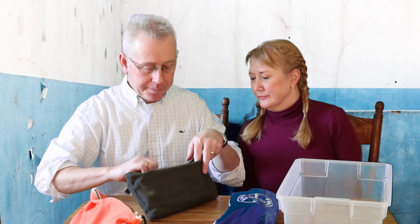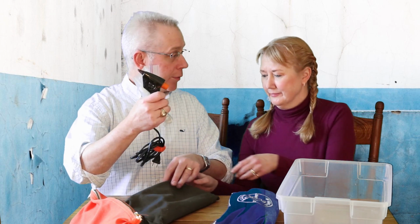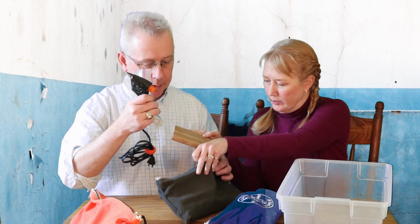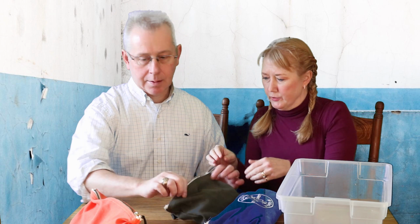The brown is our glue gun. So we've got our glue gun. That's technically my glue gun, by the way, from when I did crafts. Right. But it's always good to have a hot melt glue gun for sticking things together. And we have a little wooden thing to rest it on so that we don't mess up any countertops or anything like that.